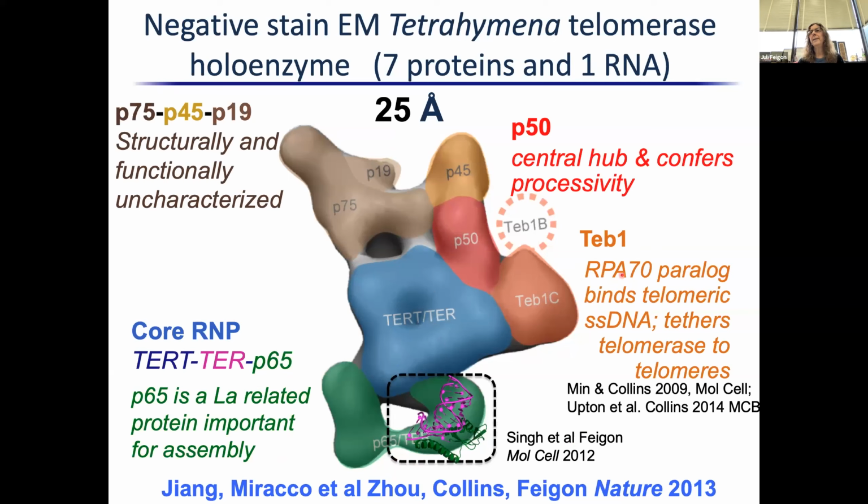This is only the C domain seen here, but it was identified by the Collins lab as a paralog of the large subunit of replication protein A, and it was also shown to bind telomeric DNA. Then there's this other complex, 754519, that was completely structurally and functionally uncharacterized, and P50 was actually thought, based on silver-stained gels, to be substoichiometric, but in fact, it's right here in the middle, contacting TERT, TEB1, and this 3-protein complex. So that was in 2013.